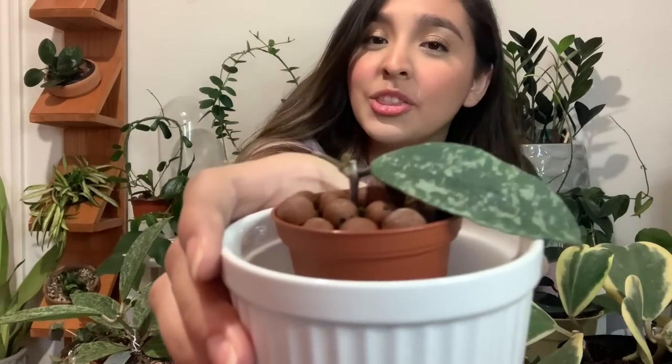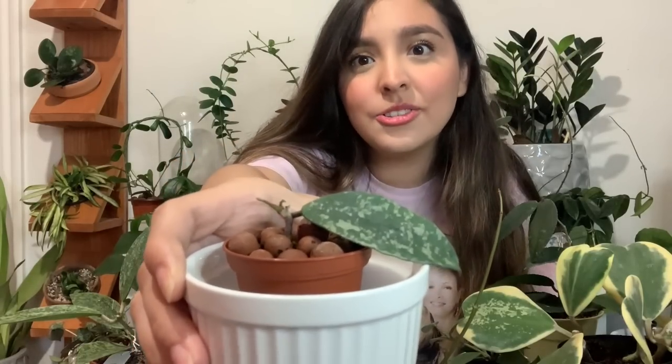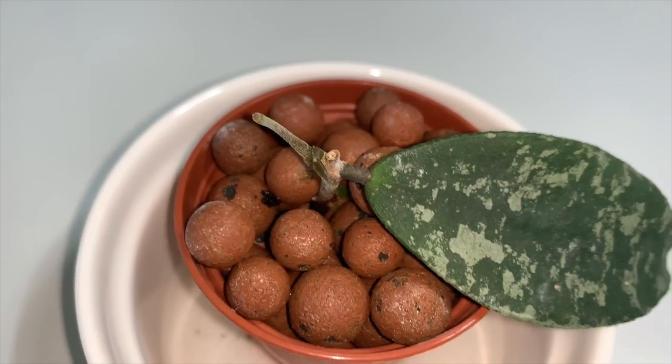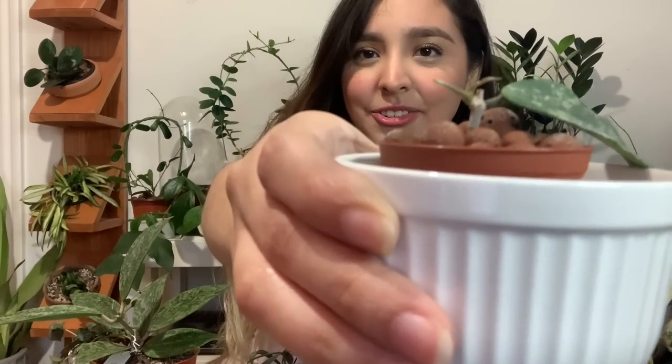I got this as a three-leaf cutting from Tiffany. The other two leaves, I tried rooting. I'm still trying to root them, and they're not cooperating. But this little single-leaf cutting ended up rooting very, very nicely for me, and the plant is now coming out with a new leaf and new growth. So I want to just pat myself on the back because I love this plant and I grew it myself.